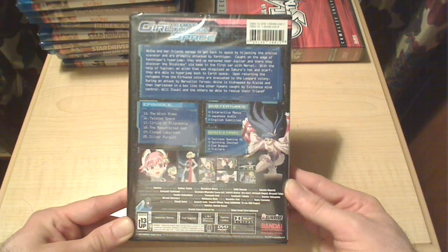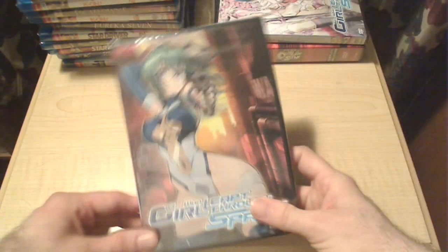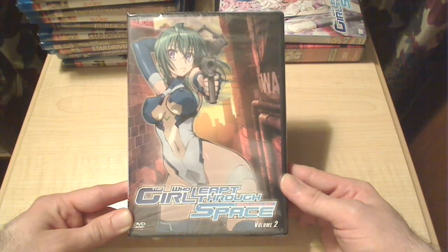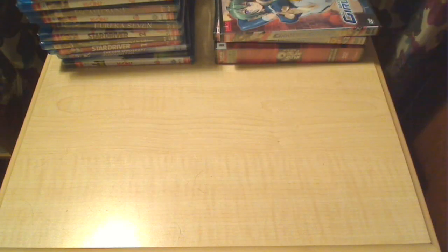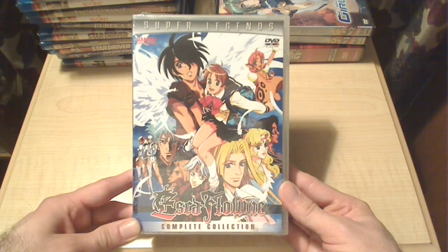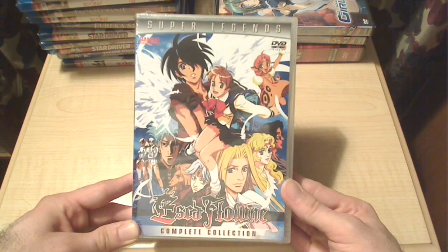I got the other three volumes, one of which I'm going to show right now. This is the second volume. Volumes 1 and 4, I'm going to get to pretty shortly. This is the Escaflowne TV series. This is the Super Legends re-release.